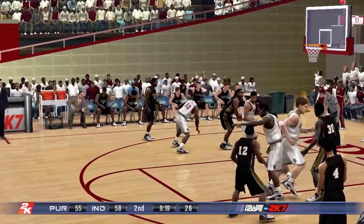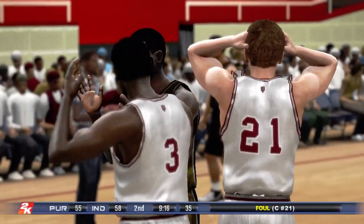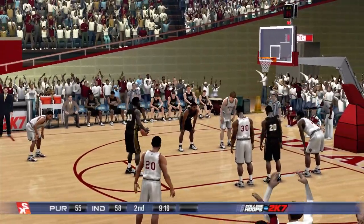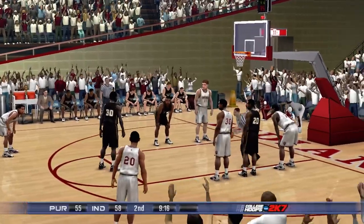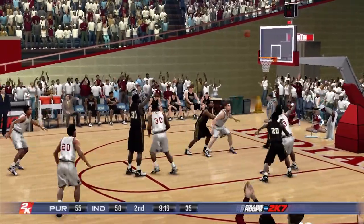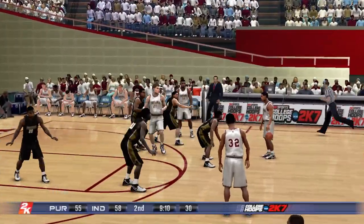Passes to the outside. Number 1, the baseline jumper. Number 30 grabs the rebound inside. He'll take the foul. That defender clearly got some contact as he tried to make the shot. Yep, that's an open and shut case. He got hacked. He can't get the first. That's got to be frustrating. They desperately need to narrow the gap, and instead, they come away empty.